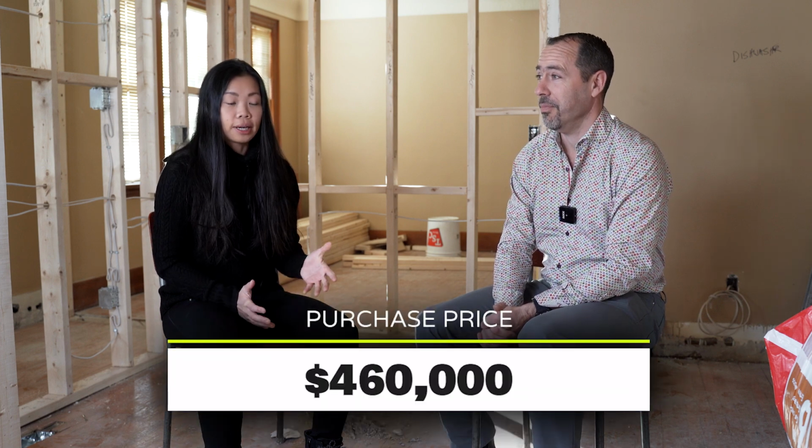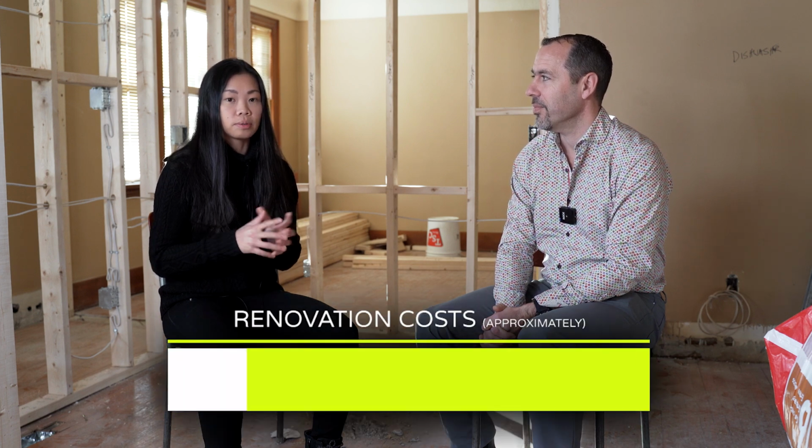Cool. So maybe share with the audience just a little bit of napkin math: what did you buy it for? What's your rough renovation budget? And then, this is all hypothetical of what we feel the ARV is going to be, but people always love the numbers. So for those number lovers, these are the numbers of what Victoria bought this for, what she's going to renovate it for, and hopefully what it's going to be worth after. Sure, we bought it for $460,000. Again, this is on the MLS. And we're thinking for renovation costs, it's going to be about $100,000 for the full renovation.